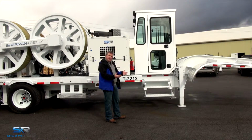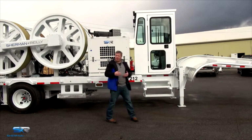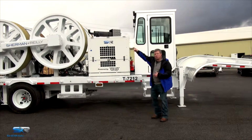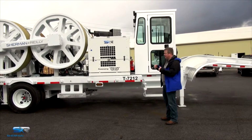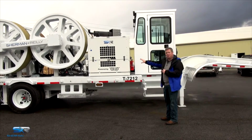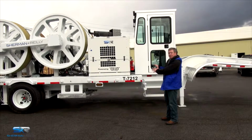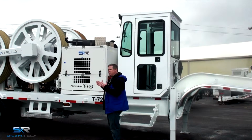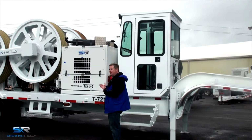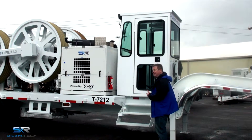And once you get set up and your pull is going, they interact together, and the speed at which the bull wheels are turning and feeding the conductor out to that first structure is the same speed that the hydraulics are telling the reel stands to feed the conductor into the tensioner. When the puller stops, this tensioner stops. When this tensioner stops, those reel stands automatically stop. So the reel stands work together in conjunction with the tensioner. You can control everything, as we talked about before, from inside the cab.